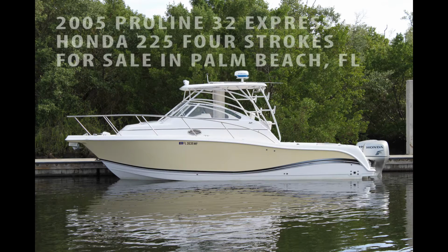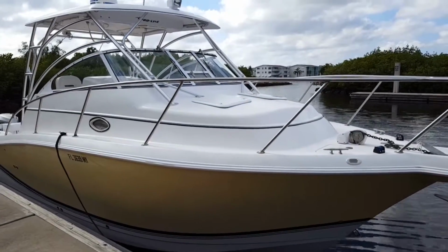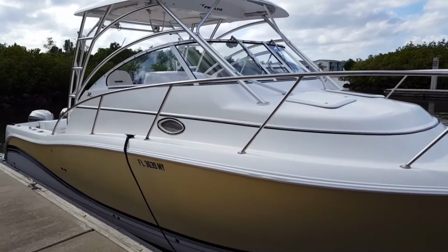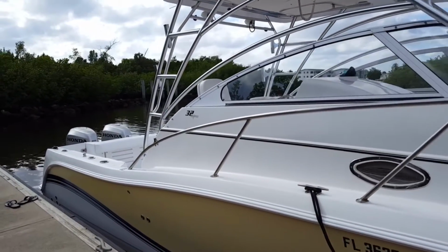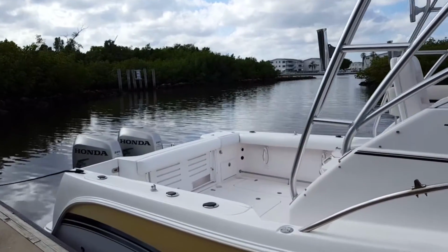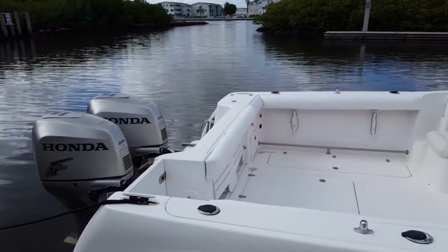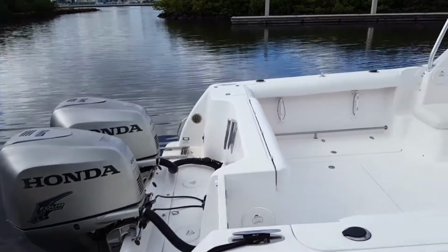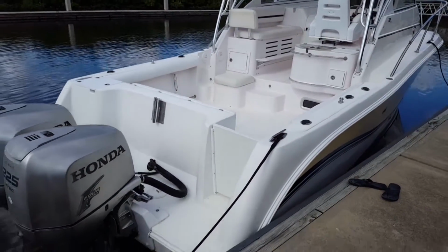Let's take a tour of this 2005 Proline 32 Express for sale in Palm Beach County, Florida. When it comes to outboard express boats with 100% composite construction and 4-stroke power, the 32 Express by Proline is unrivaled, and that's the reason it's still in production today. With a beam overall of 10 foot 10 inches and a length of 33 feet, this outboard express boat is in immaculate condition and it's ready for its next proud owner.